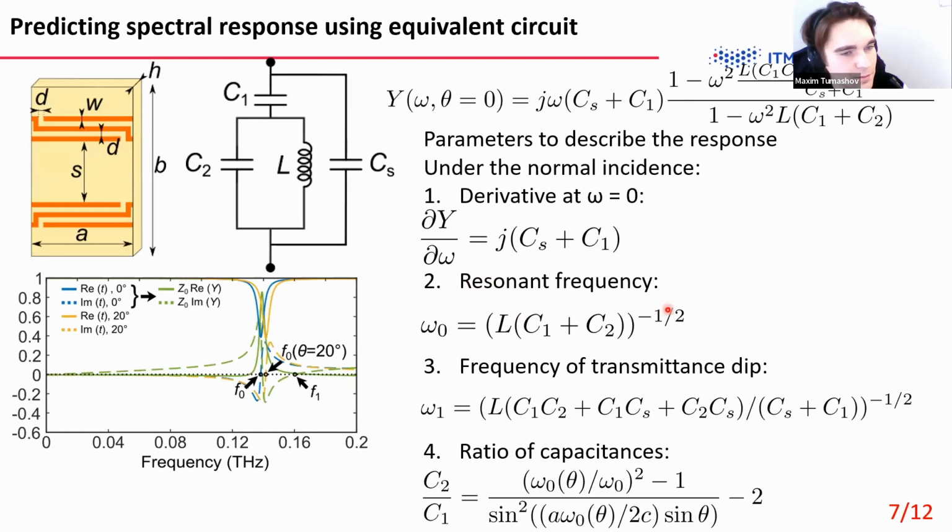The second condition is the resonant frequency itself. It may be easily retrieved from the simulations and from the equivalent circuit. The third one is the frequency of the transmittance dip. It corresponds to the maximum of reflection, actually. It may also be found from the numerical simulations, but it also has an analytical expression. And the fourth one is the ratio of capacitances. All parameters included here may also be retrieved from the simulations under normal and oblique incidence.